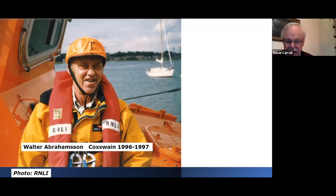So it was a nice thing for Roy to become coxswain of the same lifeboat that his dad had previously been coxswain of. He brought the lifeboat to Dunmore in 1996. Now, he was only coxswain for a year, but prior to that he made a big impact on the village and on the lifeboat service. So he's very well remembered.